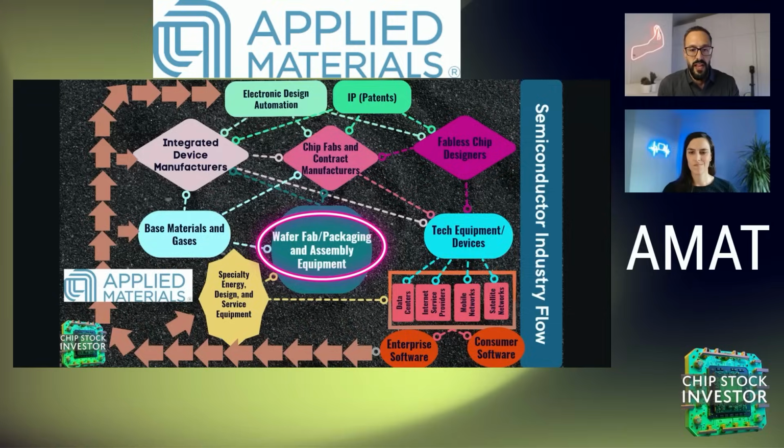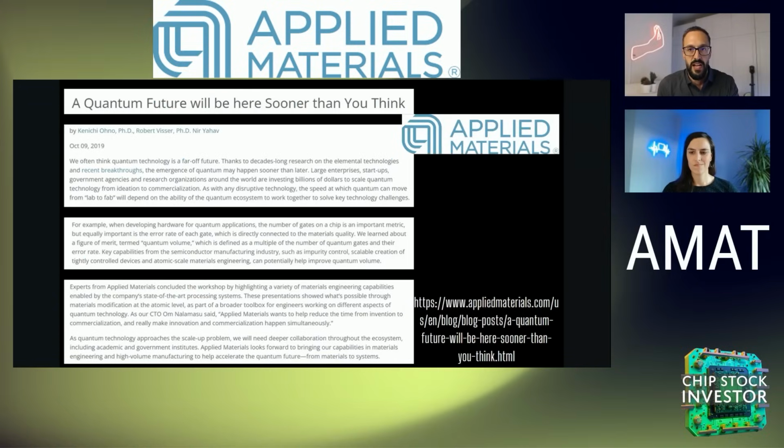Now, I picked this one, Casey, because it's interesting here. Applied Materials does not talk a lot about quantum computing, but they do have the broadest set of tools for making semiconductors, for making the wafers, as well as packaging the chips. And almost 5 years ago now, they did have this article, and it was sort of an industry conference discussion and set of talks where they talked about the massive amount of innovation that's going to need to take place in the coming years to make quantum computers a reality.